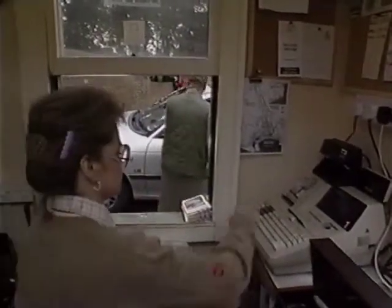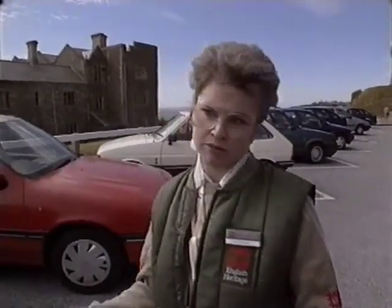Down on the gate, it's where we take their admission money, and really for a site like this, the admission money is quite cheap. But a lot of people, when you first read £5.50 per adult, are quite shocked. So the position of the custodian down there is, one, to be friendly, two, to answer questions. A lot of questions we get asked are, you know, what am I getting for my money?